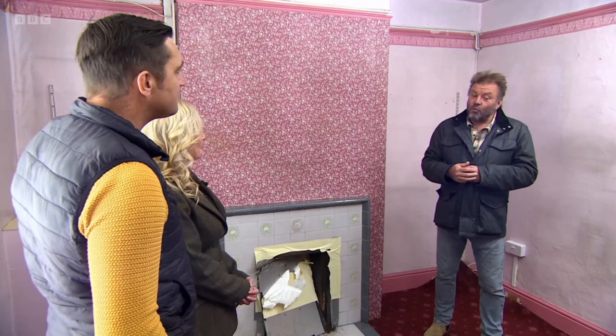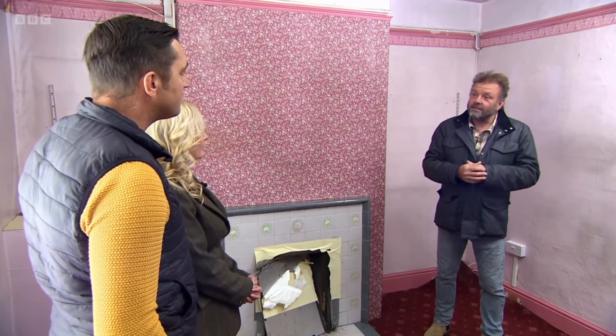Shane, Kirsty, lovely to meet you both. Lovely to meet you too. Congratulations. I think you've got a great house here. But first of all, tell me why you wanted to buy it. OK, so we were looking for a property in Cheltenham, liked the look of the house, and then thought it was for us, so that was it, really. So you wanted a place in Cheltenham, for what reason? So we provide supported accommodation to young people leaving care.